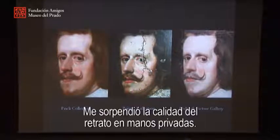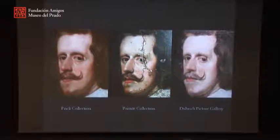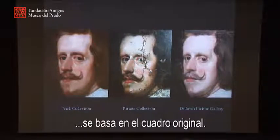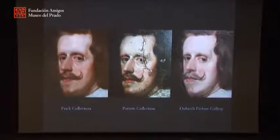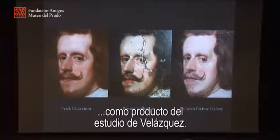I was surprised at the quality of the painting in private hands. I don't believe it's by Velázquez. Everything was formulaic in its treatment. It clearly owed every decision to the original painting. But it felt very much a period painting, a product of Velázquez's studio.